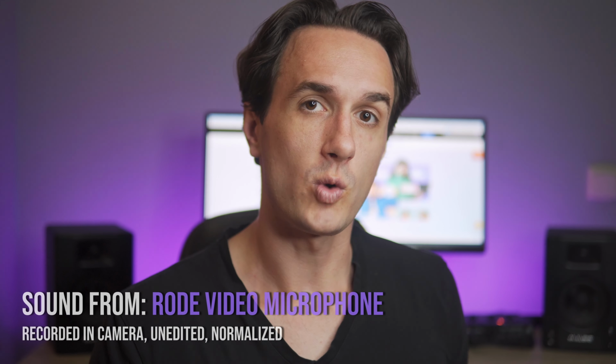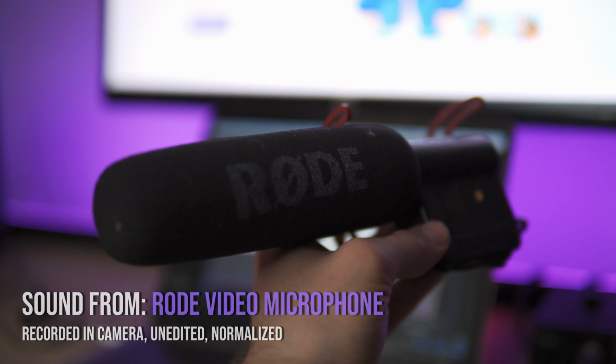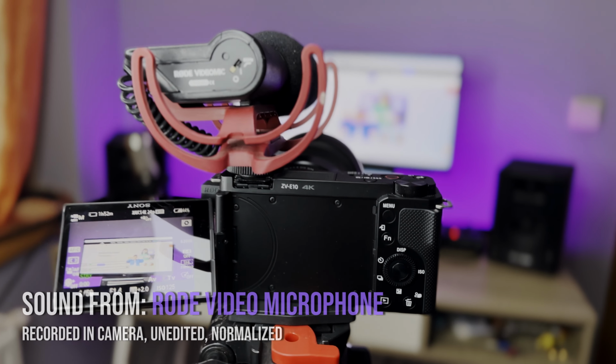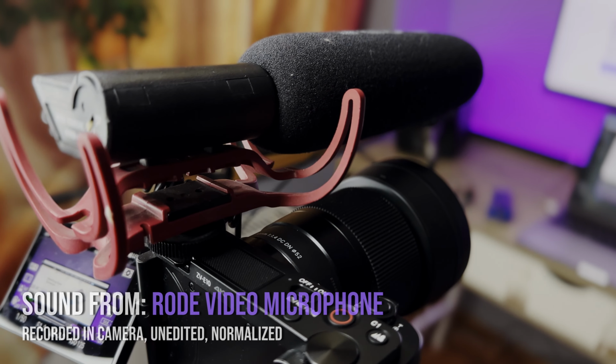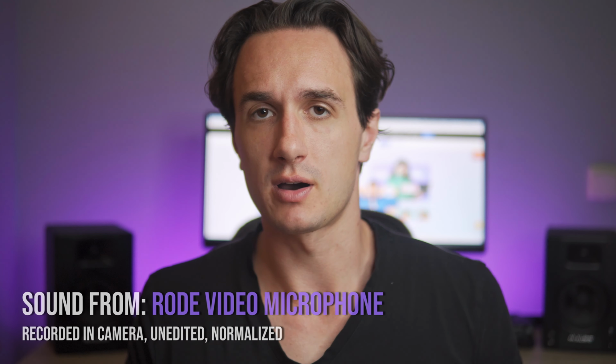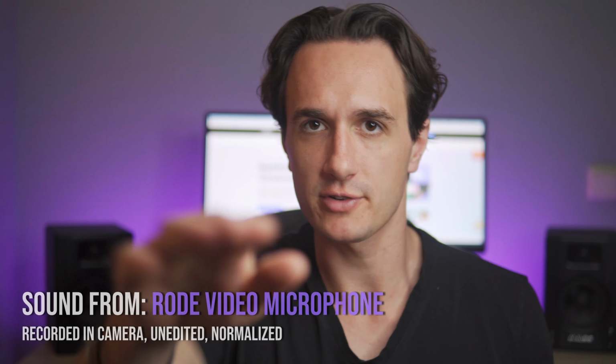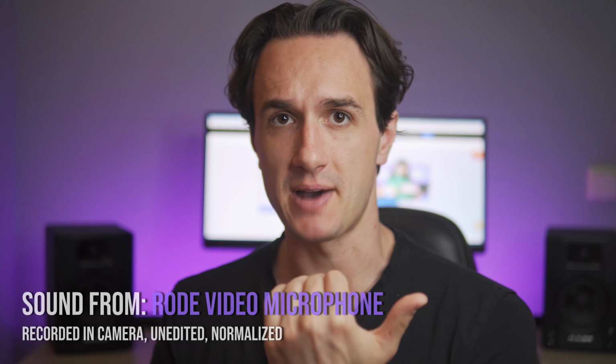Shotgun mics are one of the most popular options. Rode video microphones are especially popular since you can easily mount them on the camera and connect them with a 3.5mm jack. What I'm recording on at the moment is not the youngest model. It's a Rode video mic connected to my Sony camera. It's about an arm away from me and it's pointed towards my mouth.